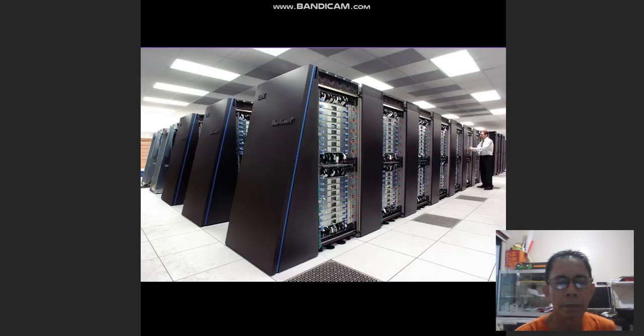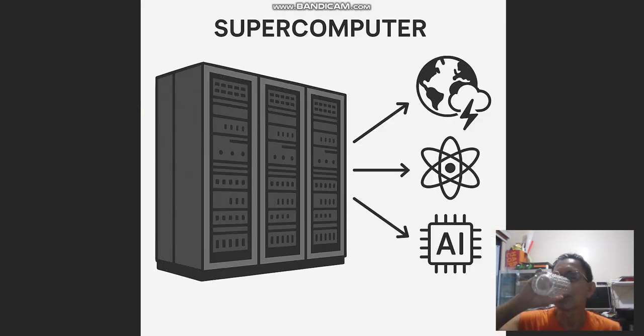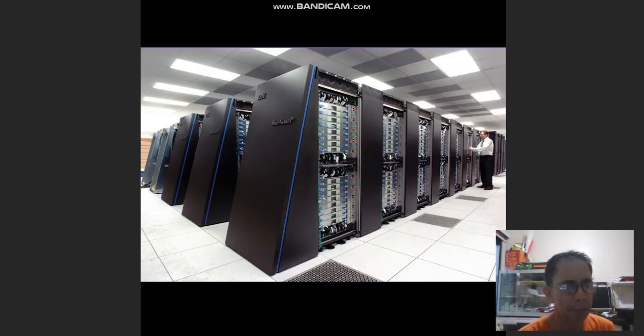Key features of a supercomputer: thousands or even millions of processors. High processing speed, measured in FLOPS, floating point operations per second. Large memory and storage capacity. Parallel processing, can work on many tasks at the same time.